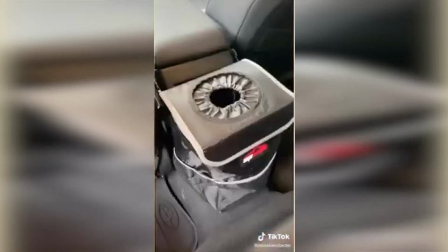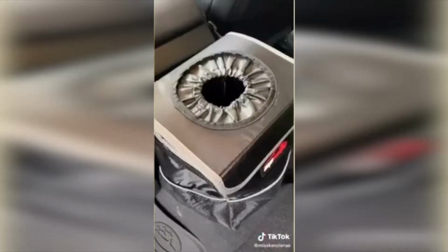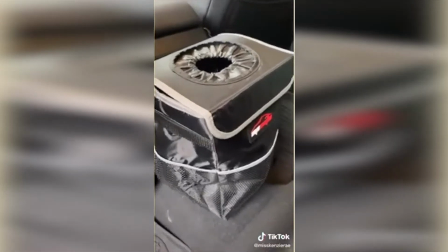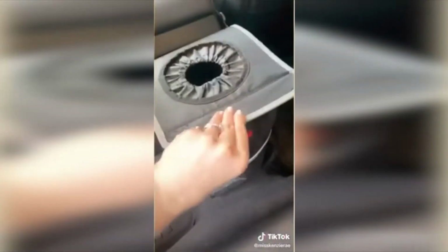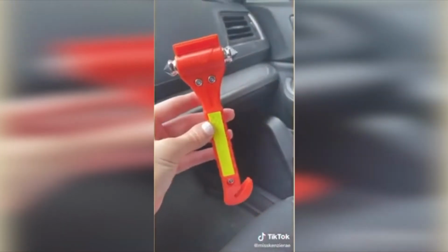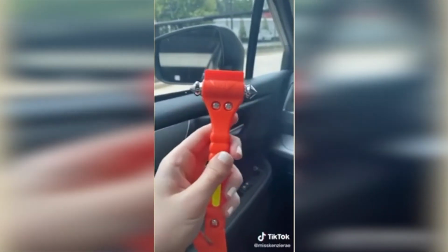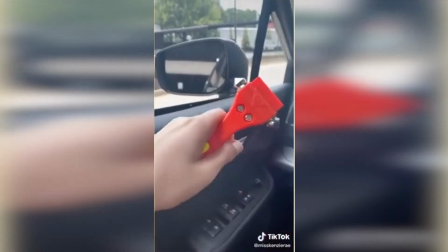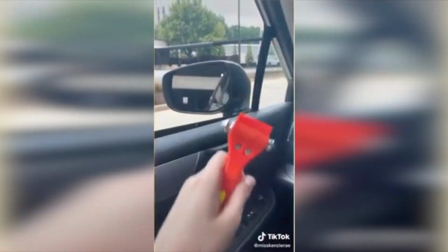This trash can be clipped around your center console and helps to keep your car from getting dirty. It has a Velcro lid with storage pockets on the side, and it's also waterproof so you can feel comfortable throwing away liquids, and the material on the inside is super easy to clean. And lastly, this emergency escape tool that you will hopefully never have to use, but it's super great to have on hand just in case. One end is a seatbelt cutter and the other end is used to break a window.